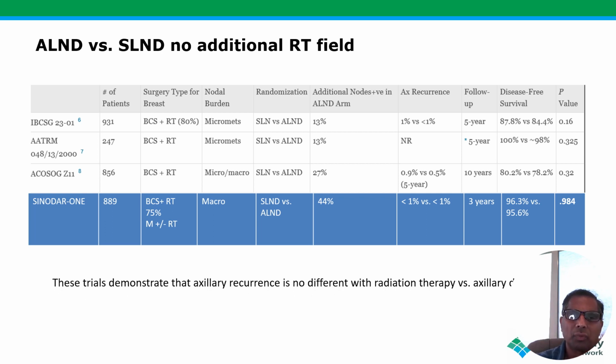So all four of these studies, with predominantly lumpectomy and some mastectomy, show that when they get lumpectomy plus radiation for micromets or macromets with one or two positive nodes, dissection doesn't add to axillary control rate or disease-free survival, but there is more risk of lymphedema and more risk of complications.